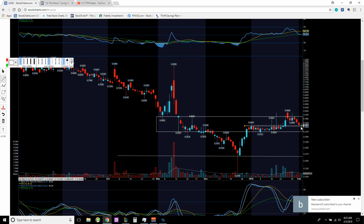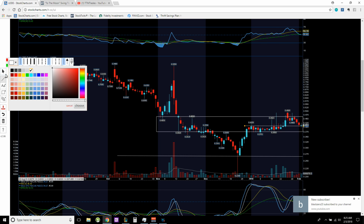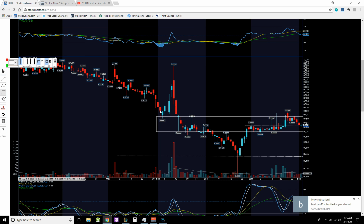You should get a nice bounce off of this area heading into next week, and then head back up to retest that high of 49. So a 41 to 49 cent, that's an 8-cent spread, which isn't bad. And then even if you create a new high and work your way back into this area over here, then this will still be a nice spike up for profit. As you can see, this old area of support where it broke down at.